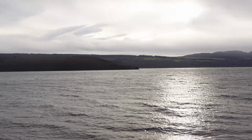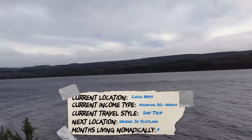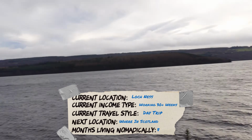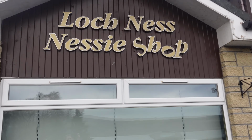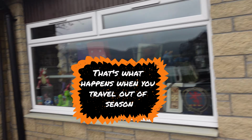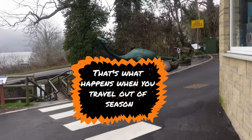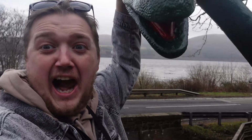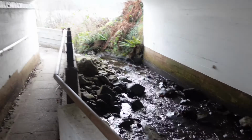Anyway, here we are. I'm also going to show you some drone shots of the loch as well. Look, ain't that exciting for you guys? The Loch Ness Nessie shop. It looks like it's closed though, which is a shame. But there is a massive Nessie that we get to have a look at. It's me and Nessie! Woo!